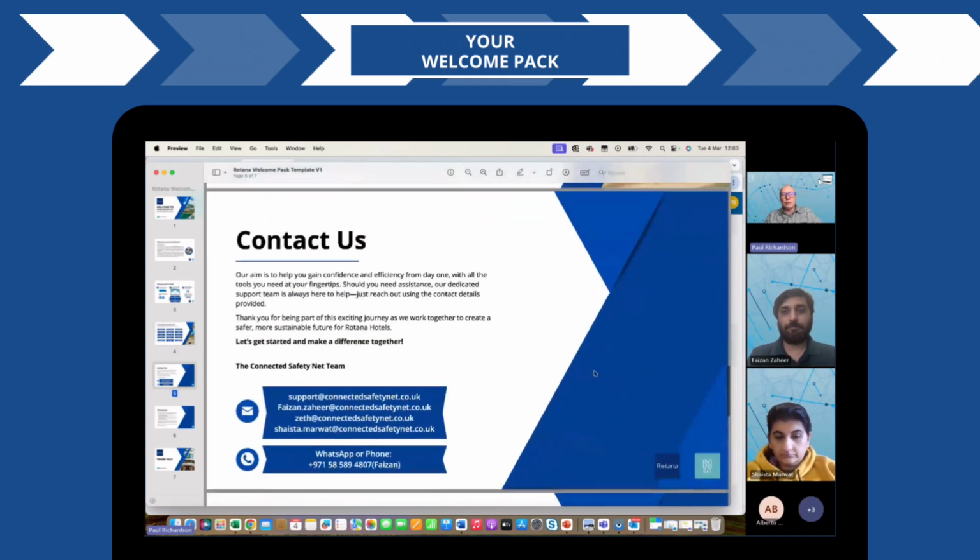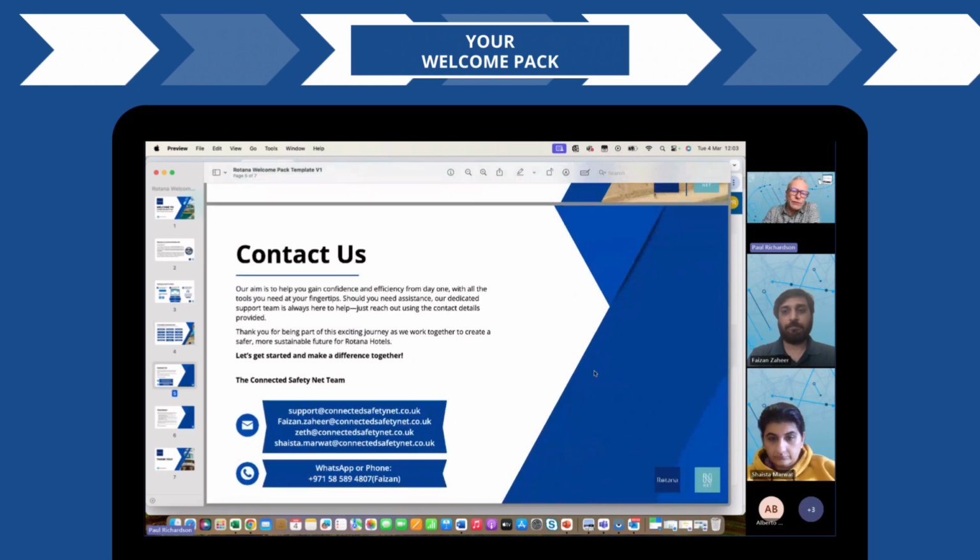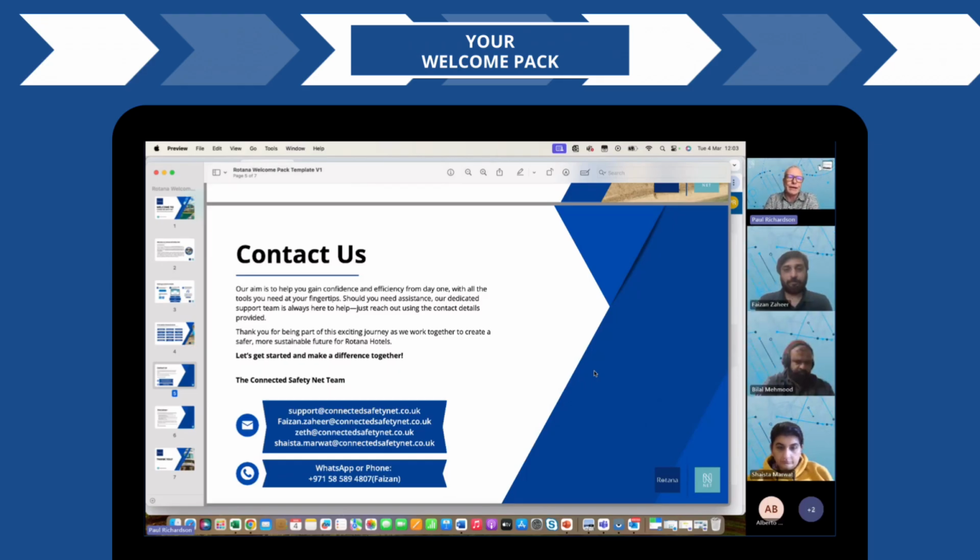And there's also details of our contact team. So effectively, Fazan, who will introduce himself shortly, leads the implementation process. We also then have a support desk that operates from 9 a.m. to 5 p.m. daily. Obviously, through Ramadan, we'll be 9 a.m. to 3 p.m. But effectively, this team are available when you need them.